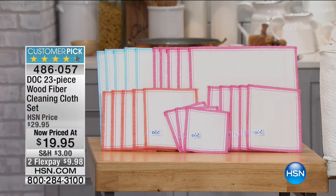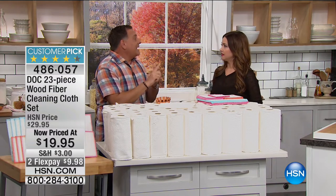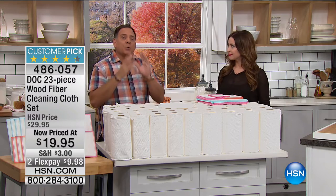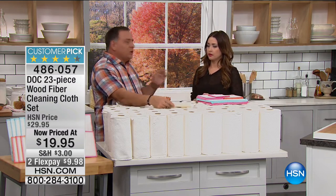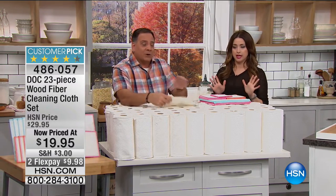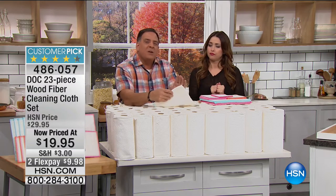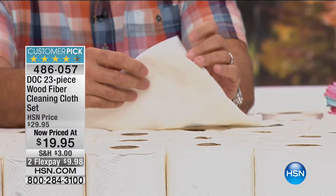And the dot cloths are really unique in the sense that, as you mentioned, they remove 99.9% of the bacteria, salmonella, E. coli, and they just do it with water just by rinsing it. And here's why. These were invented in sushi kitchens, because you know in a sushi kitchen, there's all kinds of raw fish around. You can't use chemicals, and they have to work fast. So what they did is they took wood fibers and made these cloths. And there's actually 8 layers of wood fibers on these.